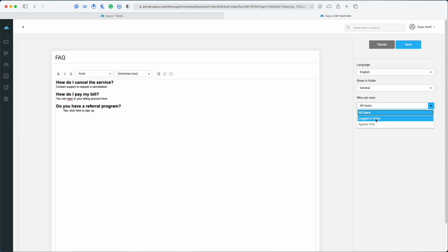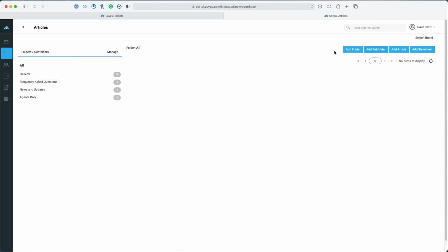Logged in users would be people who have set up an account with your support system, or agents only would be an internal document so that no customers could see it, but maybe you would give your agents some advice on how to handle particular situations. If I wanted to create an article from scratch, there's an Add Article button up here. I can also add a folder or a subfolder to kind of nest things in, as you saw over in the left-hand sidebar.